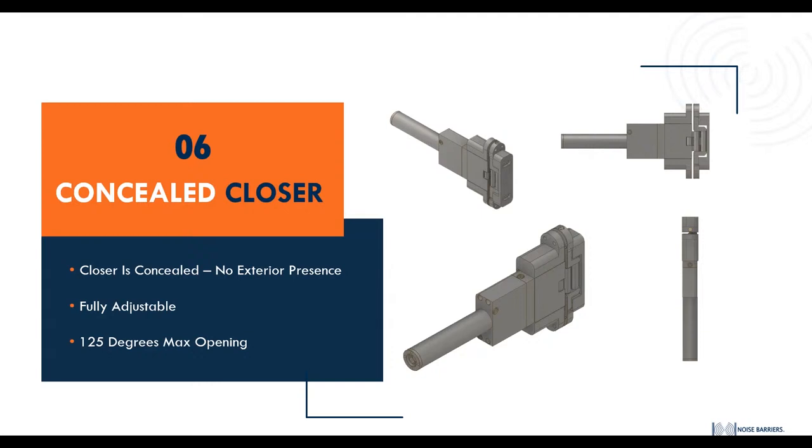Not even an overhead closer. It takes place in the hinge body. We've installed several of these in the field, and the look is just, as you can imagine, second to none. And then you get the performance of the closer. It does limit the max opening to 125 degrees, where the regular concealed hinge will open all the way to the wall. So that's one of the things that you run into regularly with a closer, but it is one of the restraints here. But that's still well past 90 for the function you're getting.